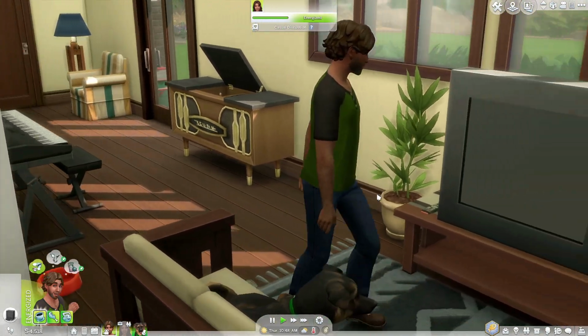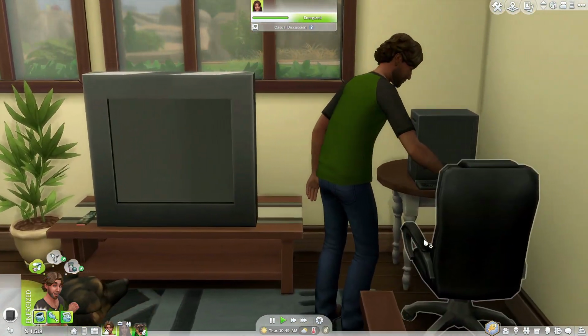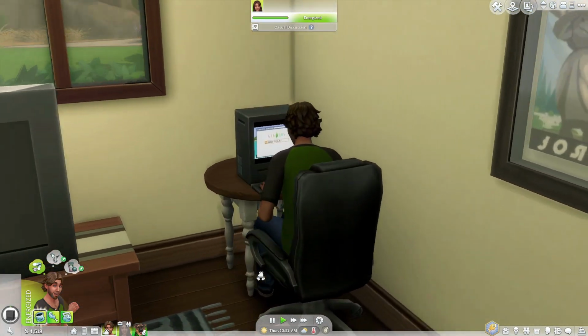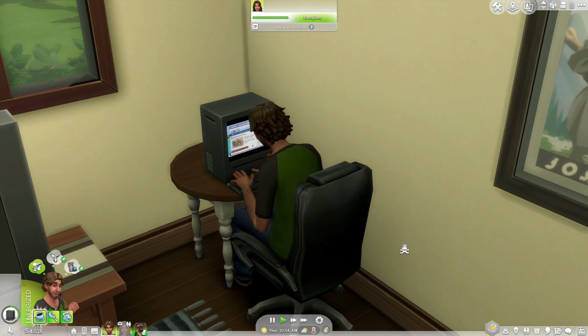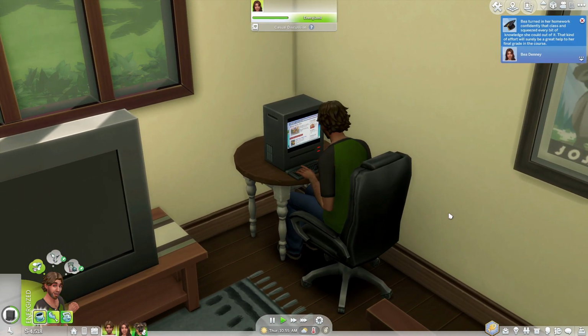He always blasts music, but I'm just turning it down for now. I absolutely love current households. I actually have a whole playlist if you ever just want to watch some random sim gameplay with no real plot or goal, just genuine simming. You can always go to that playlist for reference.